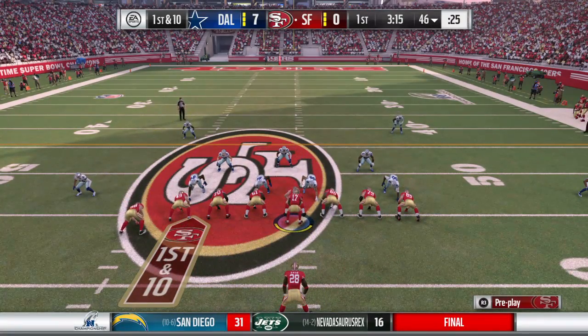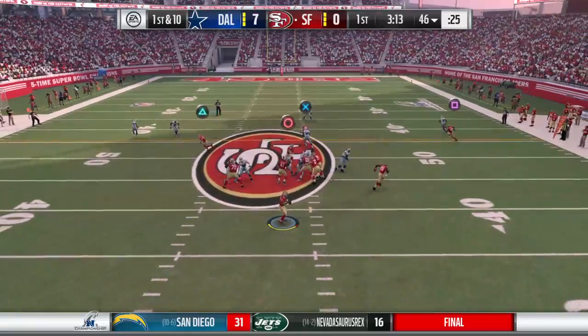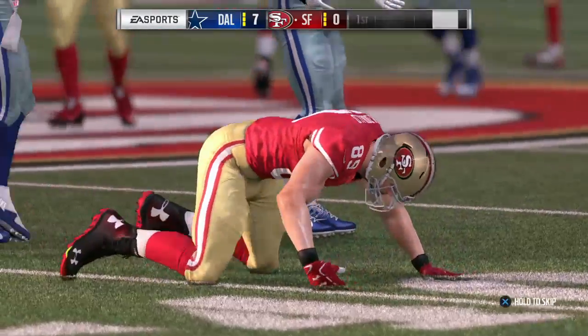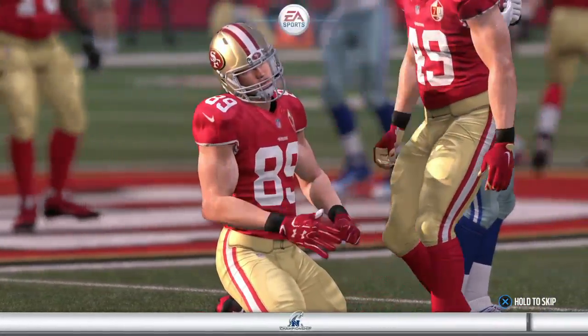Here we go. On first down, he'll drop to throw. He couldn't quite hold it. Got hit. Ball pops out. Incomplete.